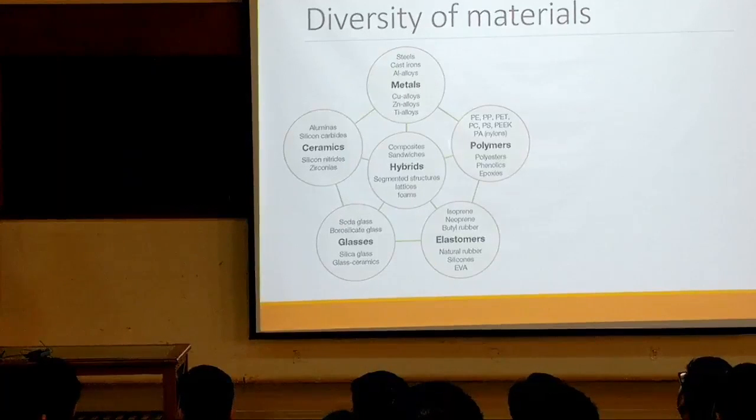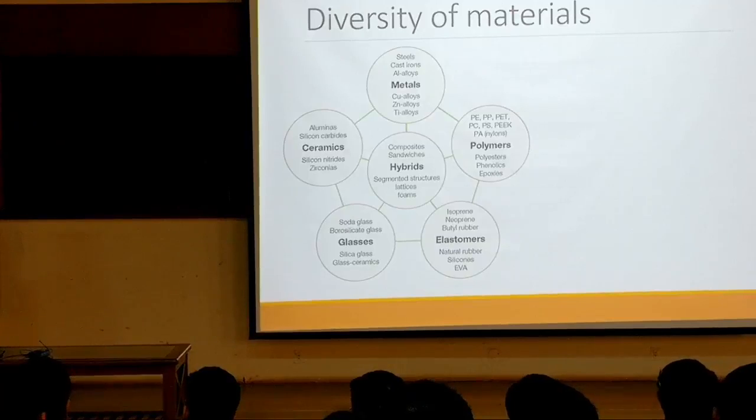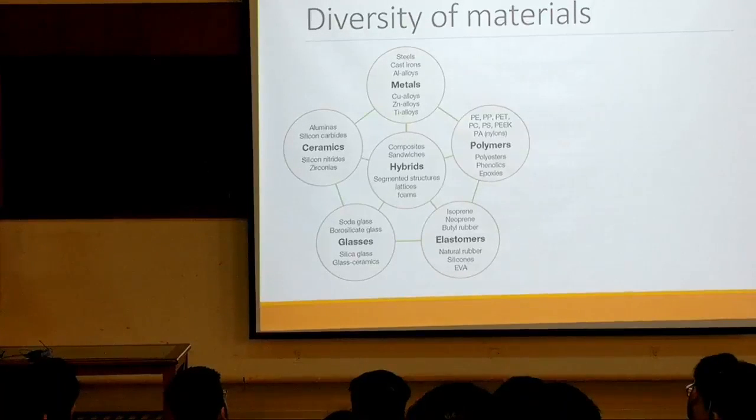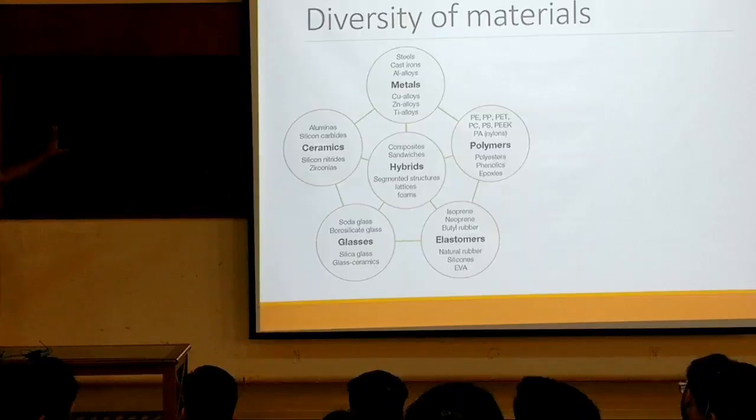Broadly, and this is not something that you may be aware of, the way we see materials is in terms of classes, right? So you have metals, ceramics, polymers, glasses, elastomers, and so on. These are various classes of materials, okay? And some examples are shown here. But very often we don't think of them in terms of material classes, because material classes are broadly based on the type of atoms, type of bonding, type of structure, and so on and so forth.